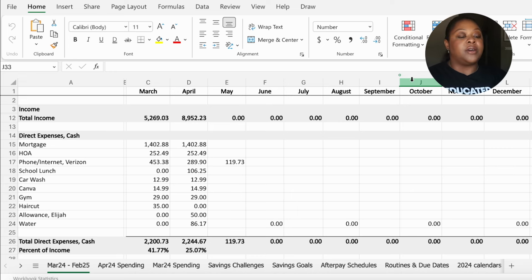That's all it's for. So in the month of April, I made $8,952.23. Now, that is a lot. I am grateful. I am blessed. But a large chunk of that was income tax money that I got back. Also, my full-time job is in there. What else is made up? Interest. If I have any carry forward from the previous month, that's in there. I actually have that noted down below also, so you'll be able to see that.